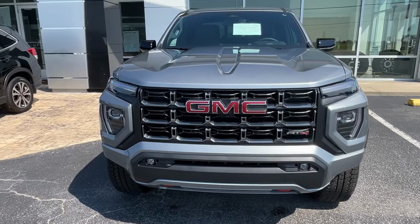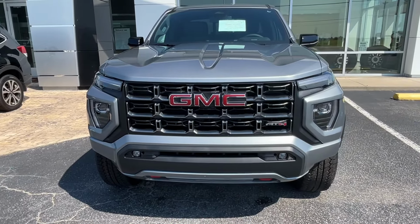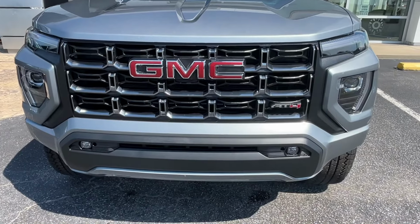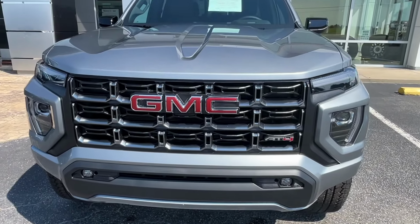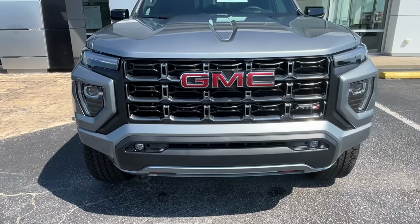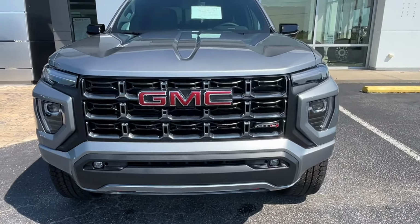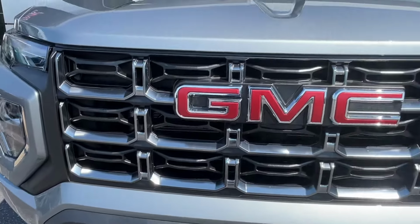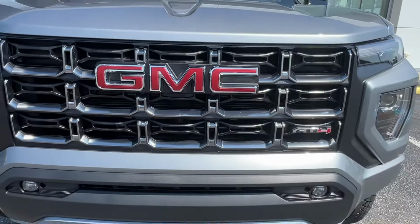Actually, I think that the one was pre-sold and the other one sold just a couple of days after it got here. So what do we get in the front? You get a nice design. I think that this is the best front end design of any mid-size truck. I like the cage, sort of masculine grille here.